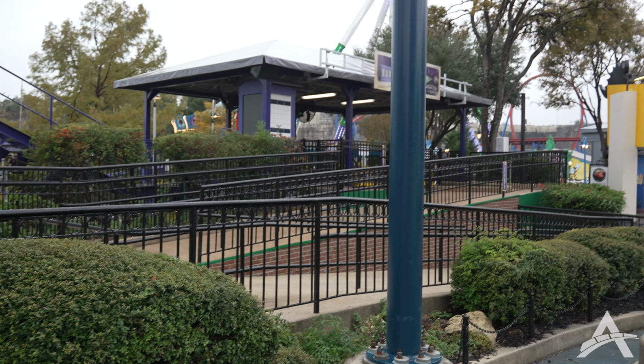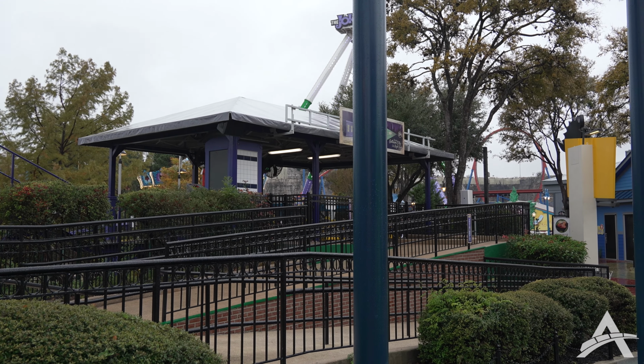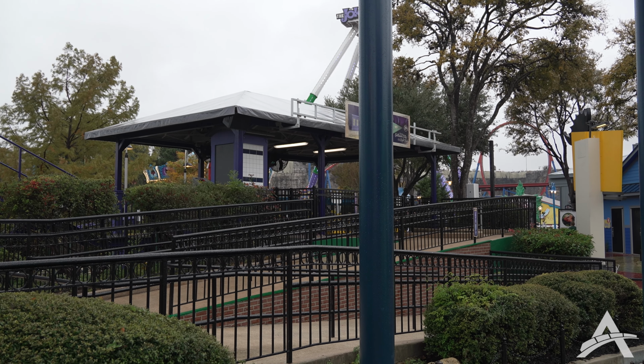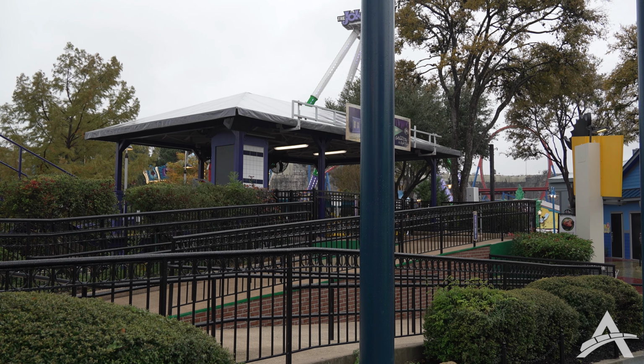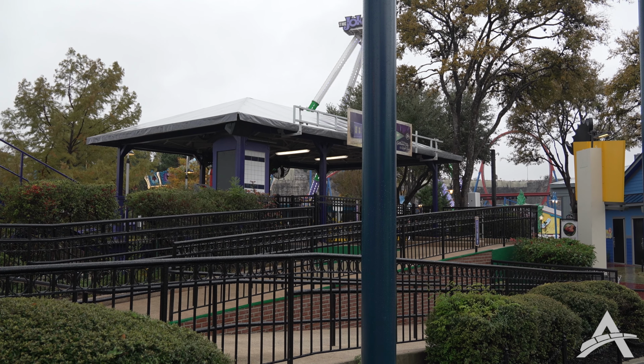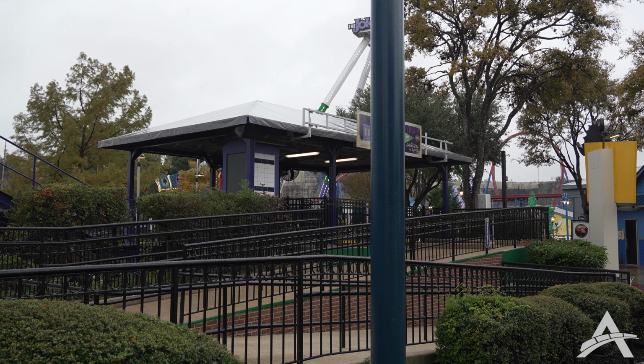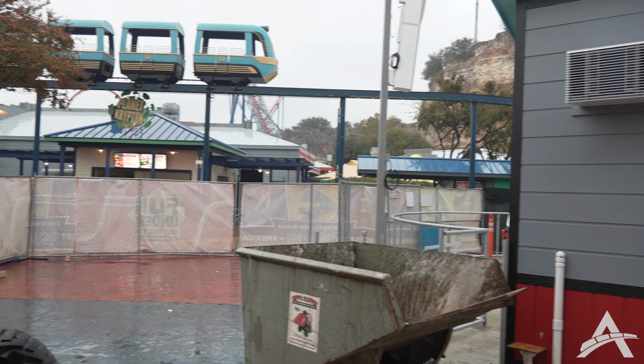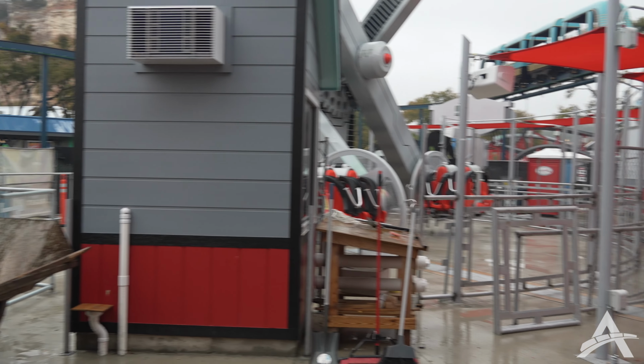And then, of course, to wrap this up, you've got Batgirl Coaster Chase, which we've talked about quite a bit. It's been pretty much rethemed. I know there's still some other little pieces, but it's been operating through most of this. So the team at Fiesta Texas is actually giving us a backstage look at some of the construction progress.